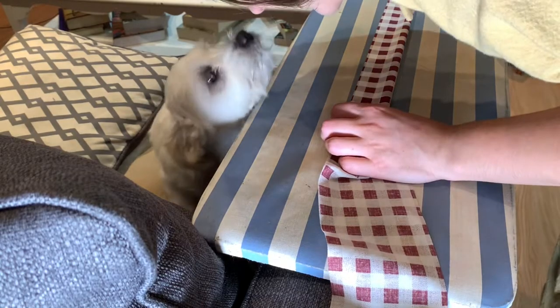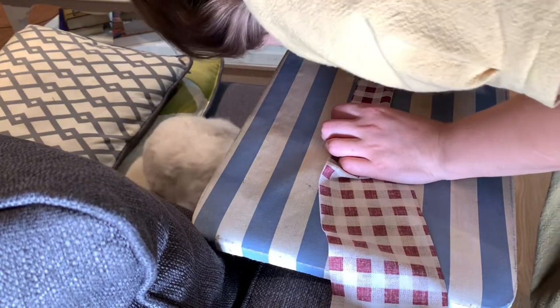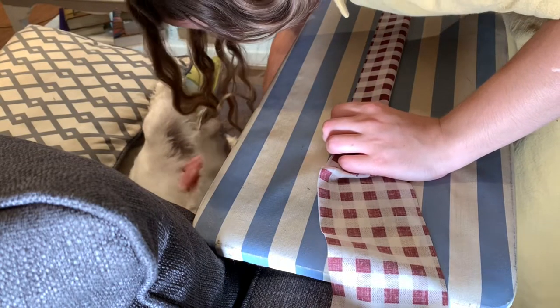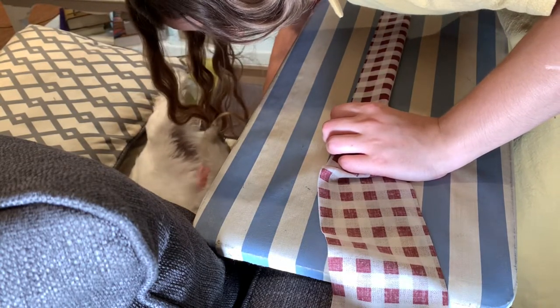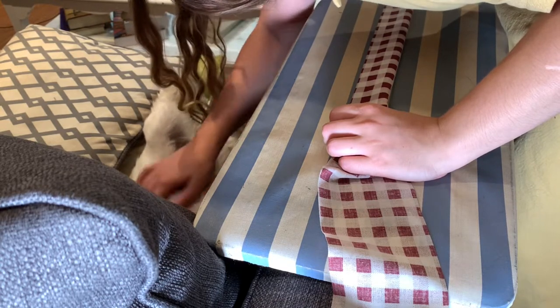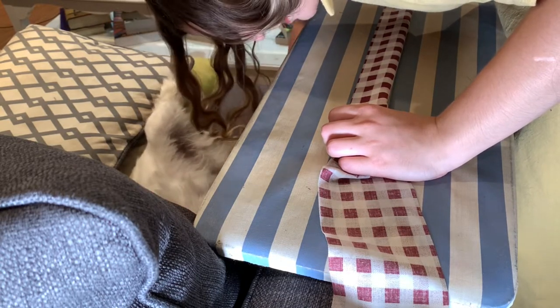What's the matter? What's the matter? Hello. Oh, you want your belly rubbed? Oh, you're just so cute. The skirt was only supposed to take me a little bit. You're gonna make me last all day. I don't have time to play with you.